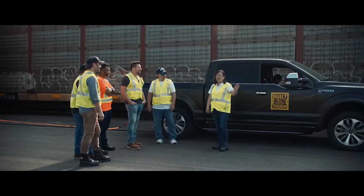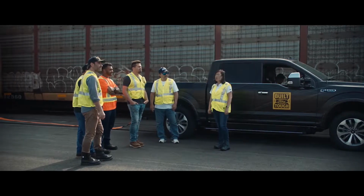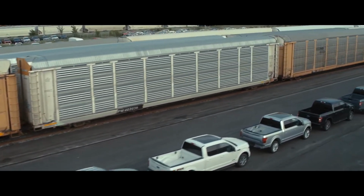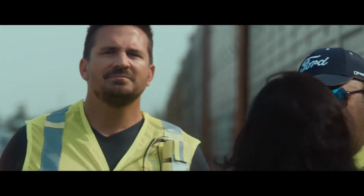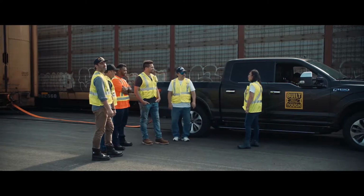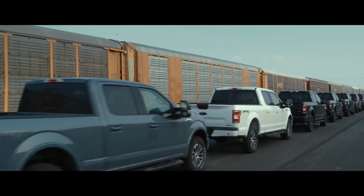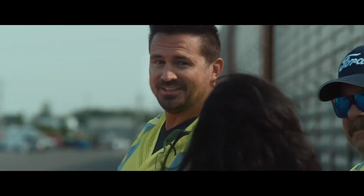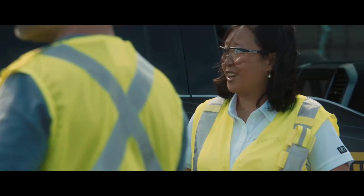So we have a very special version of the F-150. As you can see behind me, we've got 42 trucks representing 42 years of America's best-selling truck. Wow. Also, they line up to over 1,000 feet in distance. So we're going to be taking this prototype and towing 10 double-decker freight cars weighing over 1 million pounds for 1,000 feet. You guys think we can do this?